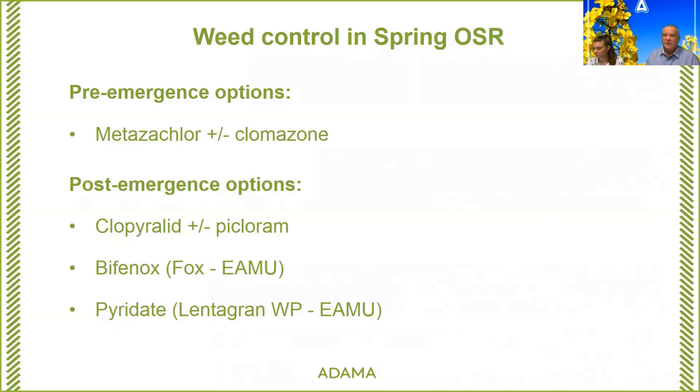If we then switch to look at post-emergence options, not too many there, I'm afraid. You've got clopyralid. Again, we need to do that after the 1st of March. Clopyralid can be used on its own or in mix with picloram as a co-formulated product. There is also the Fox EAMU, the extension of authorisation for minor use, and also there's a Lentagran EAMU.